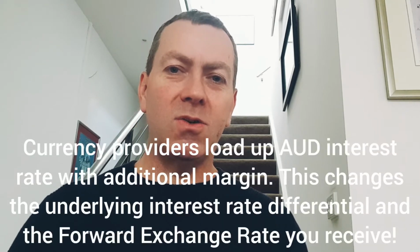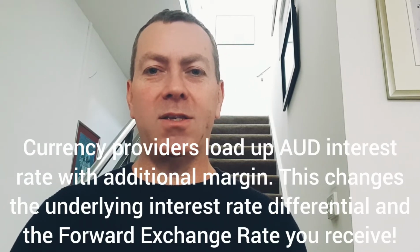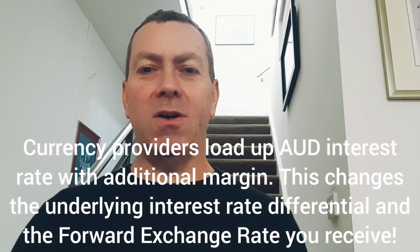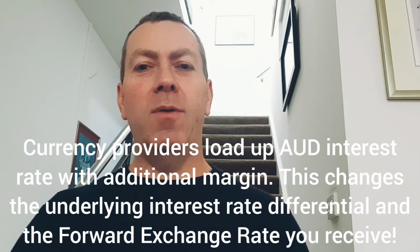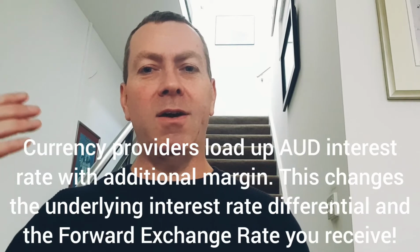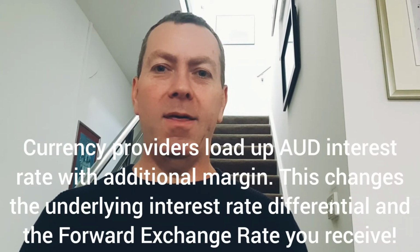Now, why is it that when the forward points are at a premium that you don't see a forward exchange rate that is higher than spot? And the answer to that is because the currency providers are loading up the Australian dollar interest rate with additional margin, making more money, and changing the relationship between the interest rates of the two countries so that instead of the Australian dollar interest rates being lower than the US dollar interest rates, they become higher. The forward points move from premium to discount, and instead of seeing a forward exchange rate that is higher than spot, you see a forward exchange rate that's lower than spot. That's what's going on. That's the knowledge.